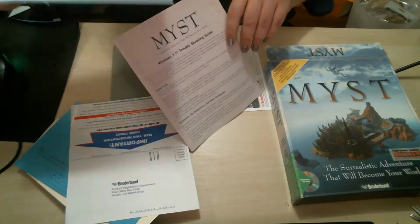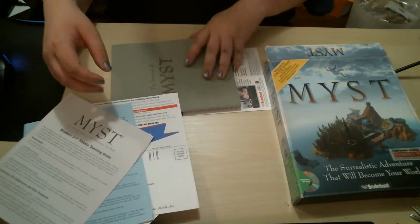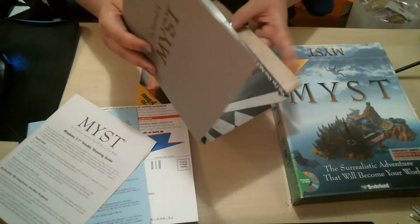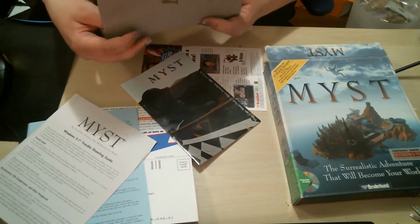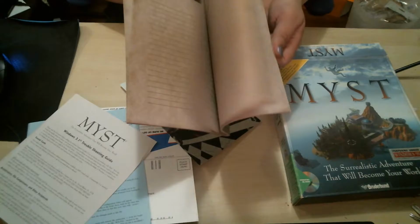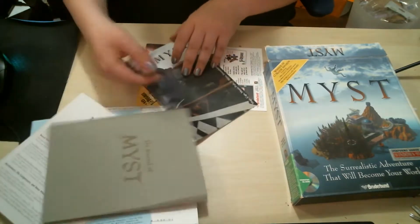Okay, so this blue one's more generic and this one is more specific to Myst. And we have the Journal of Myst, which is a notebook. Oh, there's another thing, I'll look at that later. The Journal of Myst is like the notebook where you take all the notes as you work on the game to try and solve the puzzles. And luckily I haven't completely filled this one in, so that's cool.